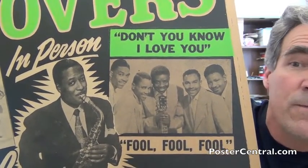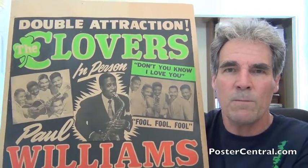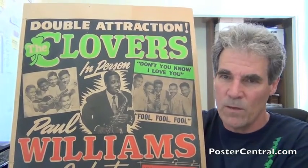It really is. So we'll start with the Clovers, and there they are, the picture on the right-hand side of the poster. Both of these were #1, and both for multiple weeks. Don't You Know I Love You, in the summer of 1951, was #1 for 2 weeks. And then as radio programmers got used to them, Fool, Fool, Fool in the fall of 1951 was #1 for 6 weeks for the Clovers. So right there you have 2 months worth of the #1 spot on the R&B charts just with the Clovers.